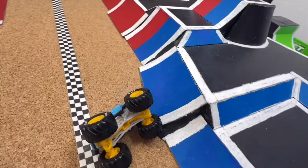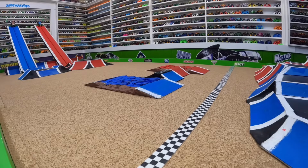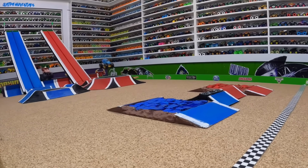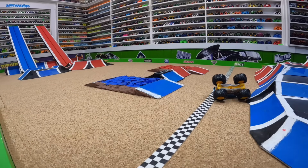Police Mobile had the lead coming out of the ramp, but couldn't hold the landing. Let's take another look. Coming down the ramp, both these trucks are so fast, Police Mobile just starts to pull away, but has a really hard landing, can't hold it, starts to crash, and Brobull passes for the win. What a wild run.